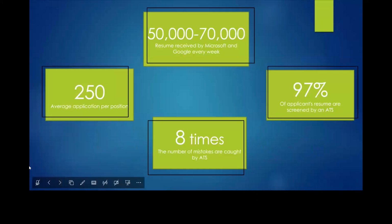So first, ATS was created because of the increase of volume of applications that companies are receiving and needing to get through these applications quickly. As you can see on the screen, larger organizations can get up to 50,000 to 70,000 applications a week for companies like Microsoft and Google. On average, job postings receive about 250 applicants, and so companies need to have a quick way to narrow down candidates so that they can move the hiring process faster.